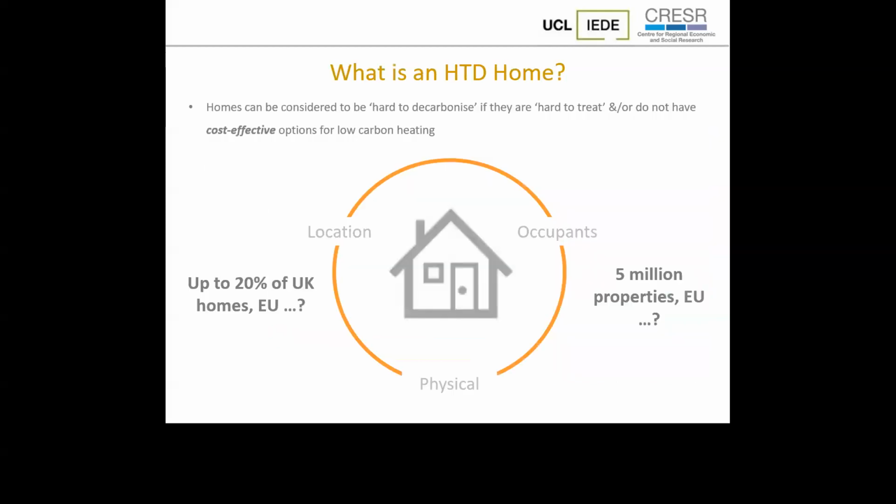Next slide, please. So what exactly is a hard to decarbonise home? The term hard to decarbonise is usually associated with other sectors of the economy, such as heavy industry, transport, aviation even, and it is a new term within the built environment. It refers to properties where the reduction of carbon emissions is difficult to achieve, whereby they cannot be brought up to an appropriate standard of energy efficiency with currently available cost-effective measures.